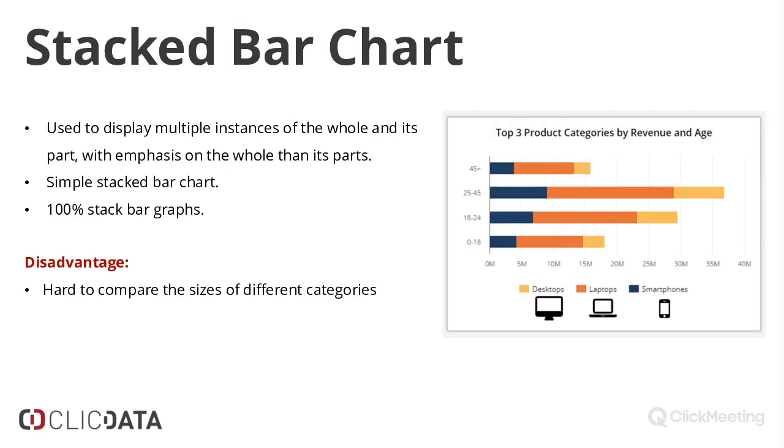A stacked bar chart is a type of chart that displays multiple data points on top of each other. They show the main category that contains smaller categories, demonstrating how each part relates to the total. There are two types of stacked bar charts, the simple one and the 100%. And the major disadvantage of the stacked bar chart is that they are harder to read the more segments each bar has.